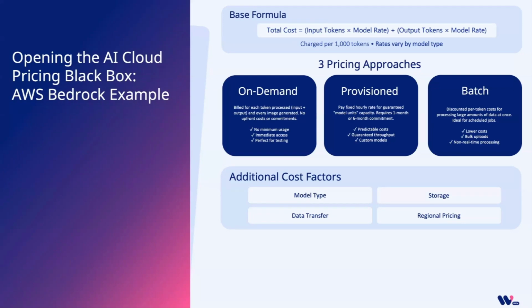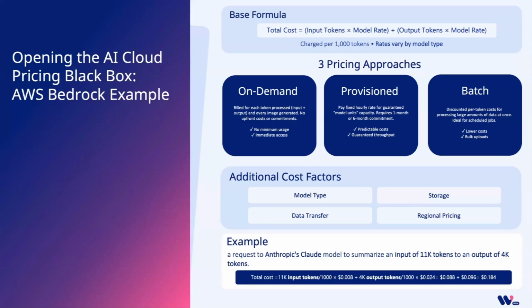So let's take an example, a request to Anthropic's Claude model to summarize an input of 11 tokens to an output of 4K tokens. If we measure this example, the total amount of it will be 0.184, which is a lot. It's for one query. So if you take this cost and scale it and think of it like in a fully deployed feature with lots of customers, this basic equation can cost you a lot if you're not careful with the handling of it, or if you're not planning it correctly.